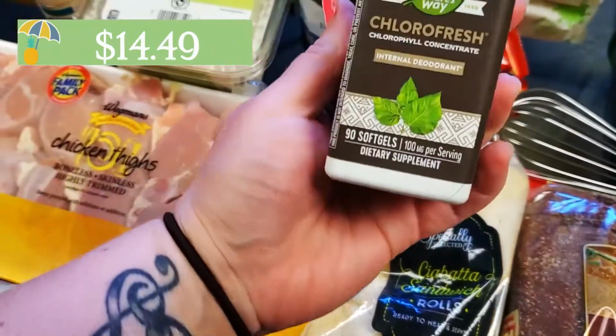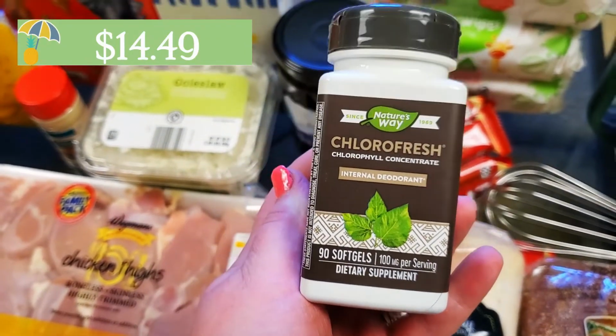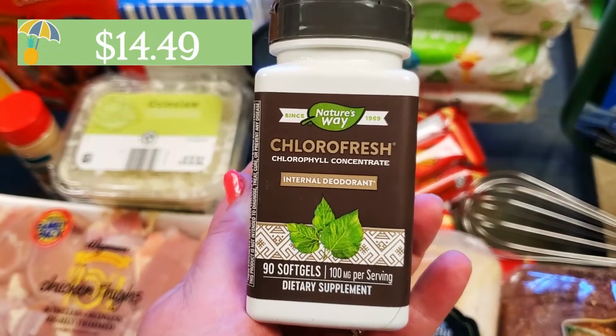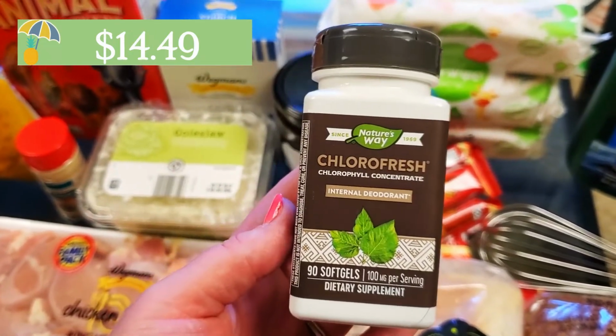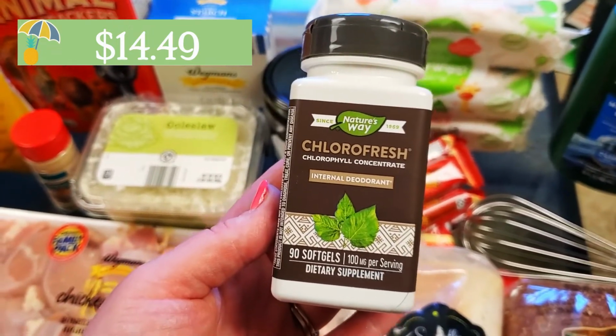And then the last thing I got, I'd been considering buying these chlorophyll. I was going to buy the liquid concentrate, but I guess they stopped selling it. They just sell these tablets now. What chlorophyll does for you is it's a dietary supplement. It's been known to fight cancers, prevent cancer.